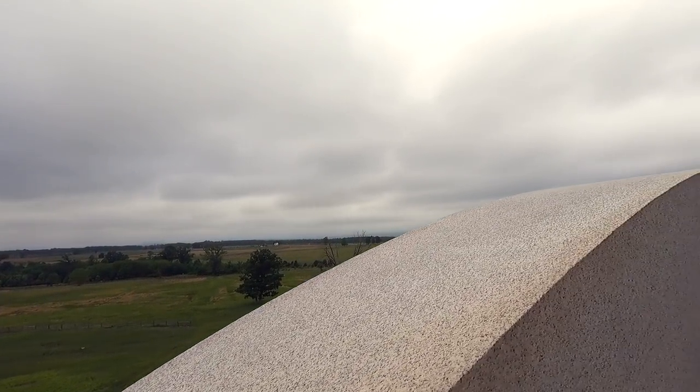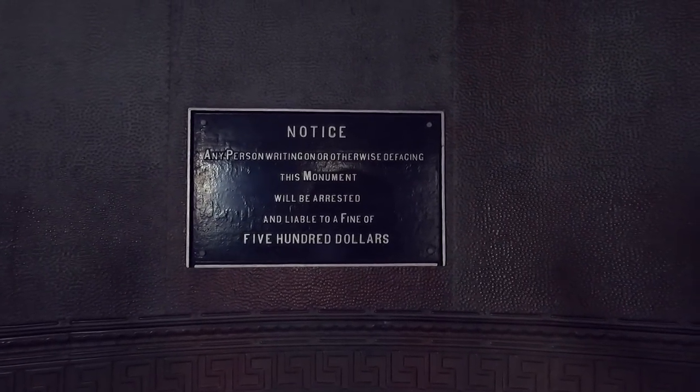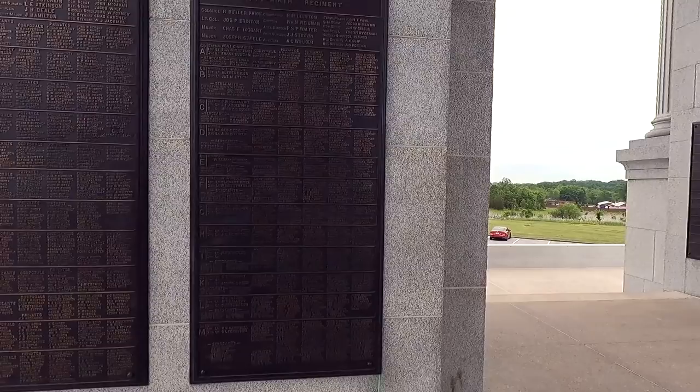All right, well, let's head back down towards the van. Round room here. What's this? No vandalism. They must have used this for something here, maybe a ceremony or something. Those stairs, pretty steep.